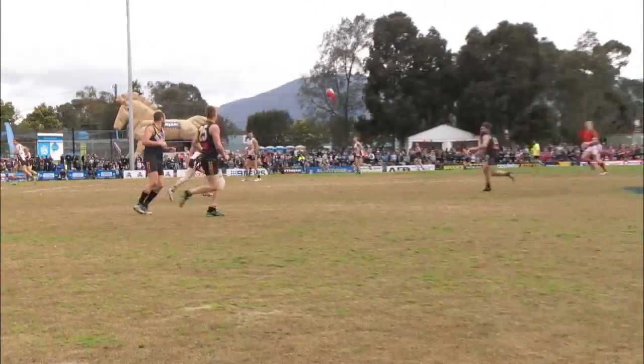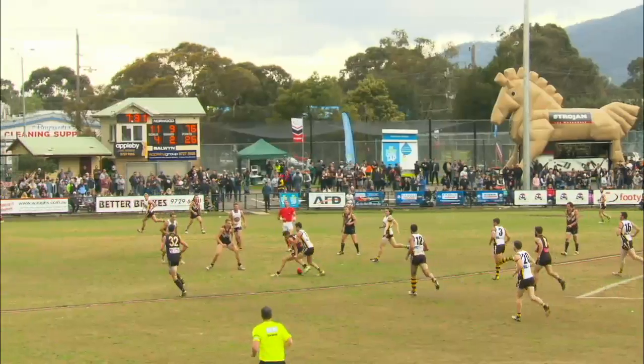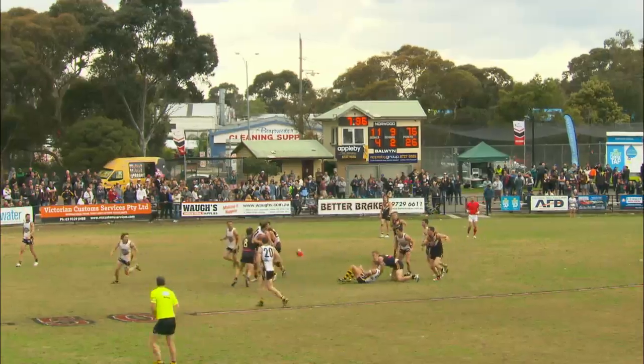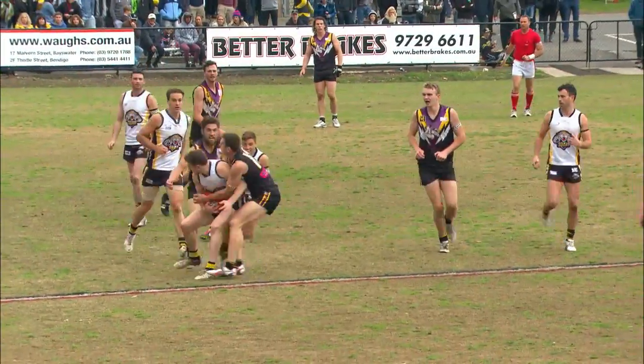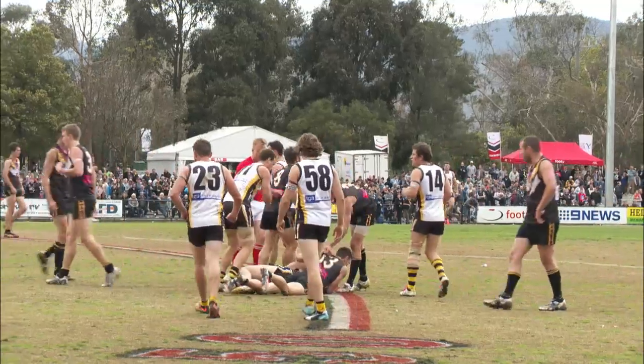Picked up there by McCormack. What a third term he's having. Gave the handball away to Gould. He tried to link up there with his teammate in Point, who's had a good game, overran the football. Little handball out wide. It was okay. Picked up there by Wright. His handball went out to the 50-metre line, and the umpire will come in and bounce it.